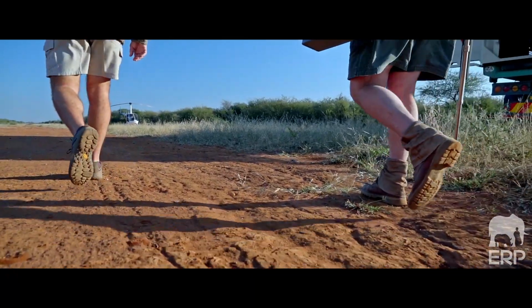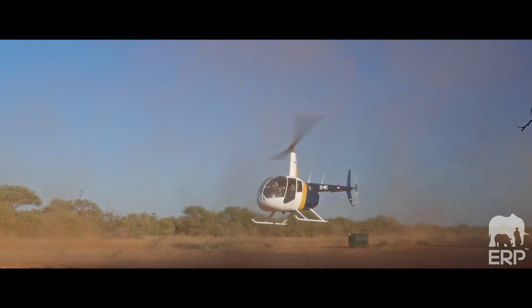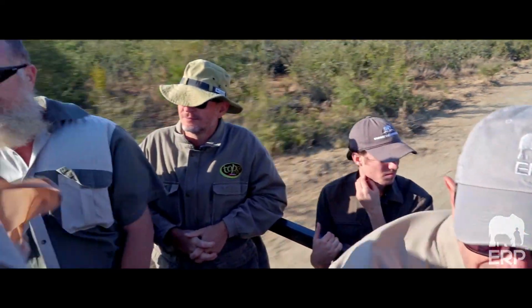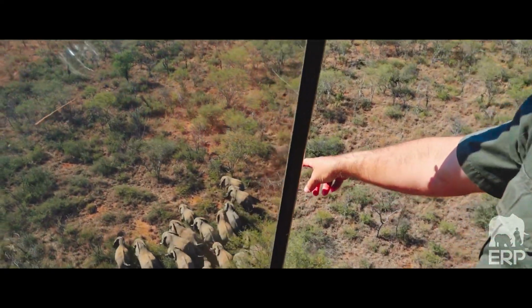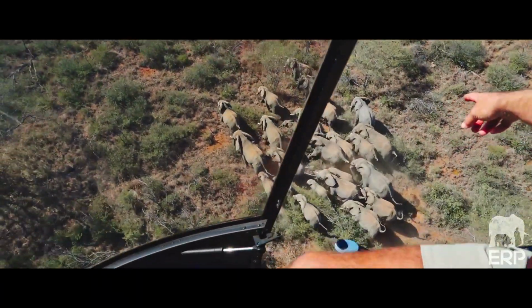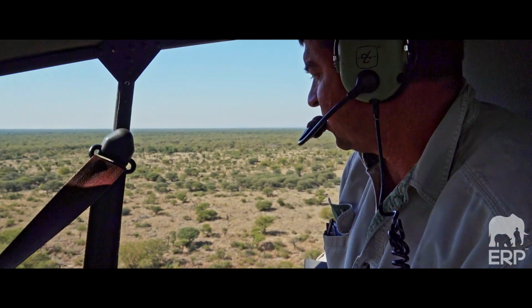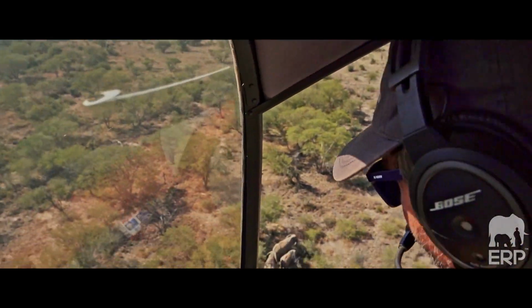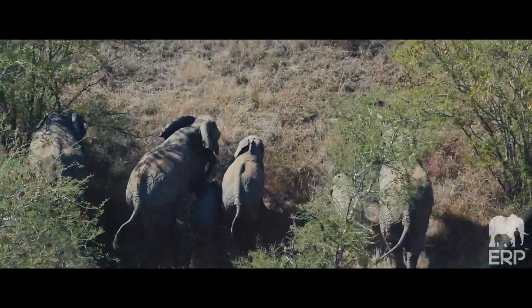Alright, so this morning we took off at 7:30. We spent about half an hour searching for the animals. We found them. You need to make sure that you can get them into an open area where they can actually be recovered. The second key factor in a successful capture is making sure that we are able to identify cohesive family groups, because it's absolutely critically important that you only move bonded family groups.